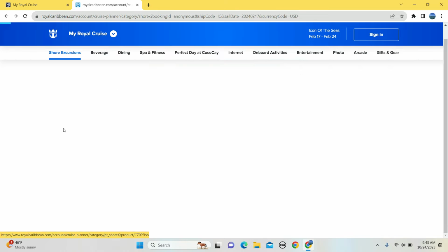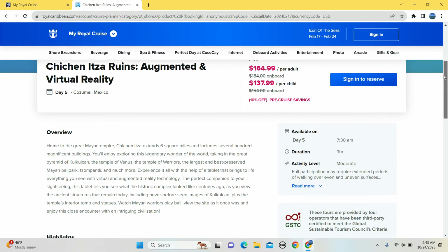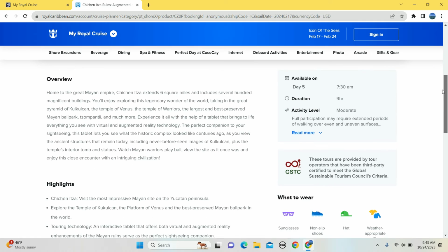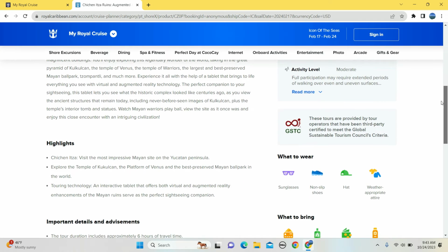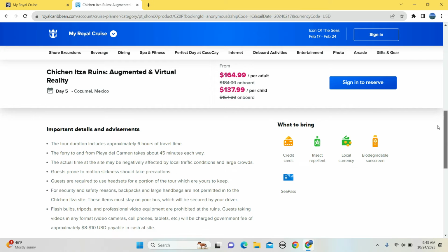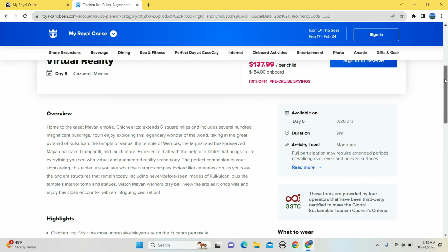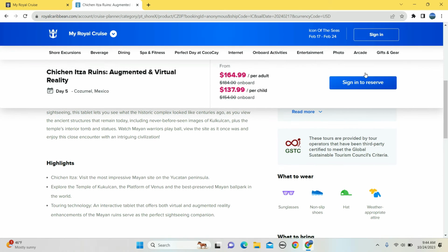Want to see some ruins? You can. $164. And an augmented reality while you're there. While I'm there, I'll probably just enjoy the reality. Tour is 3 hours each way. Just know that. Yeah, it's a 9-hour excursion, 3 hours of excursion, and there you go.